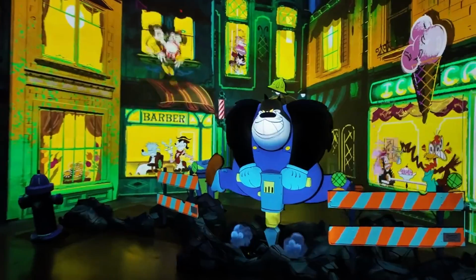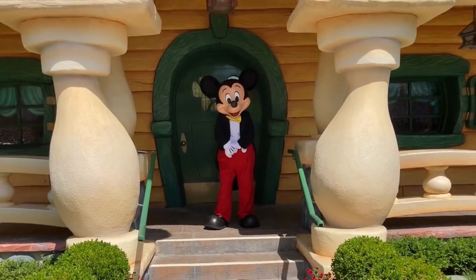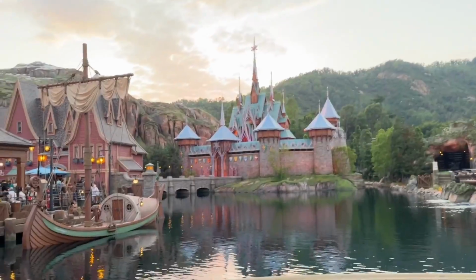Mickey's Toontown at Disneyland has twice as many rides, meet and greets, and experiences as the new Frozen Land, even if it doesn't have the impressive lagoon and views.